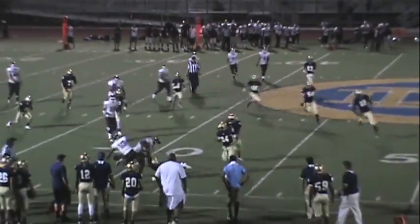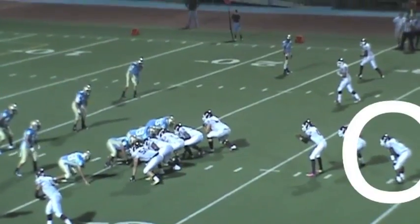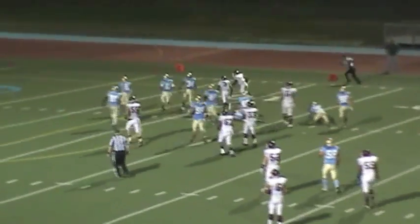Go, Fanning. Steven Fanning, the ball carrier. Run him over. Run him over. Pulling the shotgun. Quick handoff, number four, Fanning. Oh, let's go.